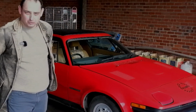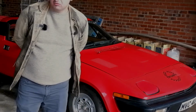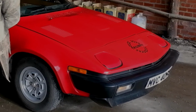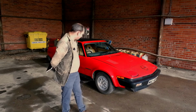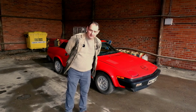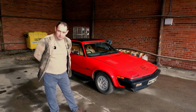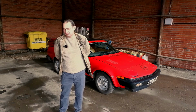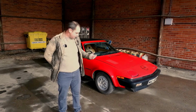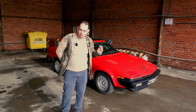Now, the TR7 was considered with a couple of different proposals, one from MG, one from Triumph. The MG would have been a mid-engine car, the Triumph being a more conventional front-engined, rear-wheel drive car. The US market, as I say, was crucial with regard to sales for these cars, so it was always intended that there would be a V8, but that didn't come till much later on.